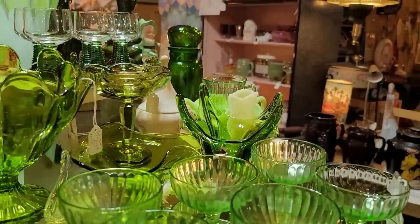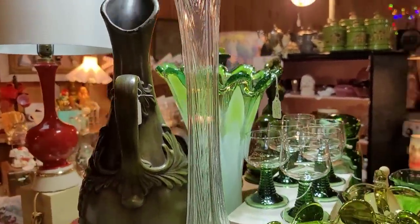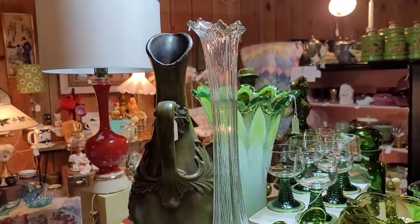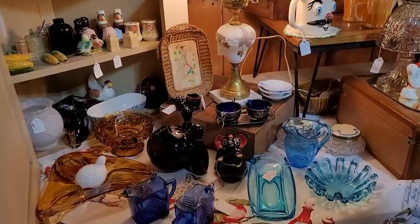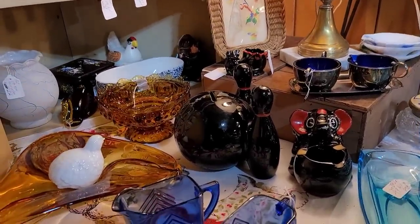And I really think that this shows, because I know a lot of people are like, oh, it's green glass. But you can do a lot with it, especially when you pull it all together in the different shades and hues. Of course, we are seeing a very large clear glass swung vase. I did leave it behind.